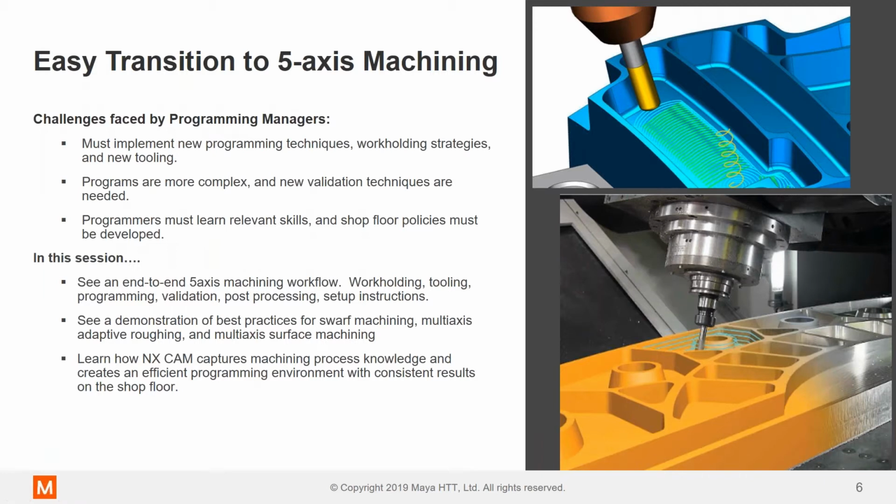So today, the easy transition to 5-axis machining. Some of the challenges that programming managers have talked to us about over the years: implementing new programming techniques, work holding strategies, and tooling. And of course, your programs are getting much more complex. New validation techniques are necessary. Programmers must learn relevant skills, and shop floor policies must be developed.